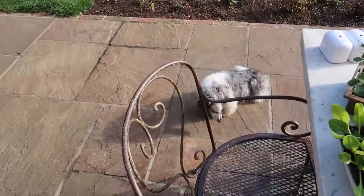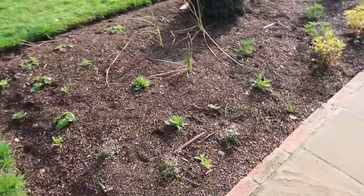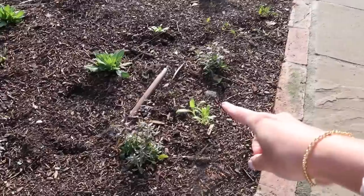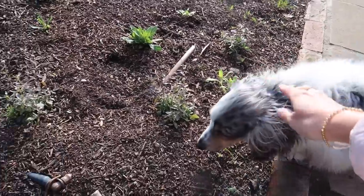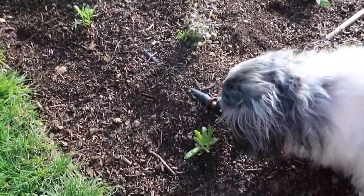Are you going to help your mother? Let's check in on the plants that we planted last weekend. So I think these are the phlox. What else did we plant last weekend? Lots of little phlox plants.